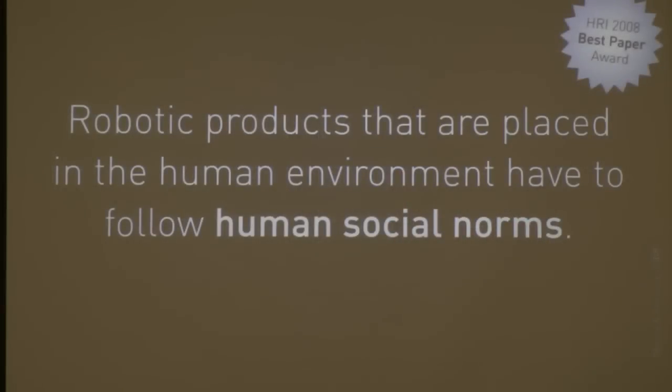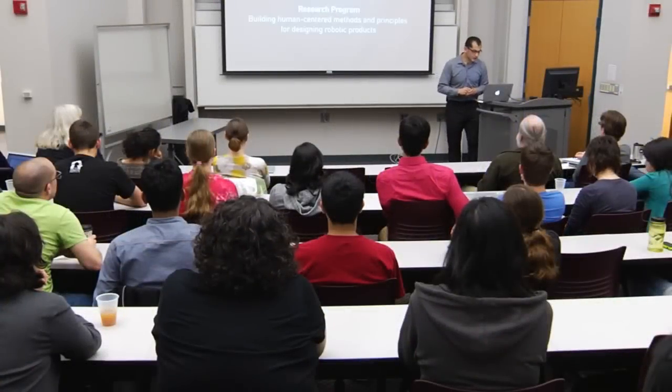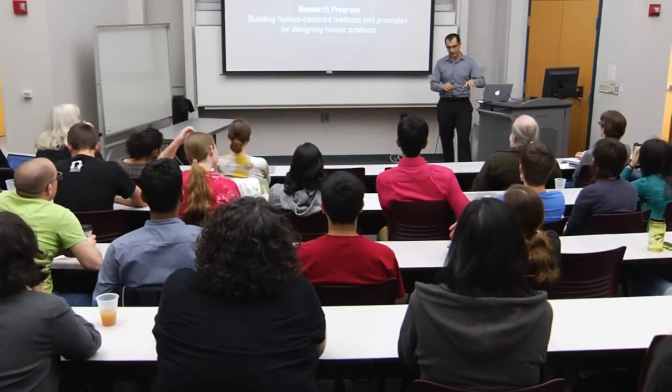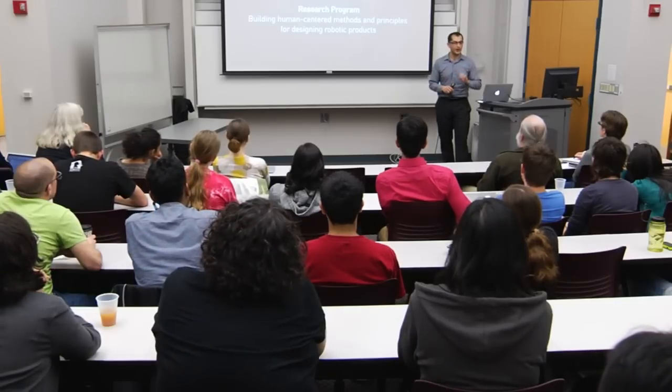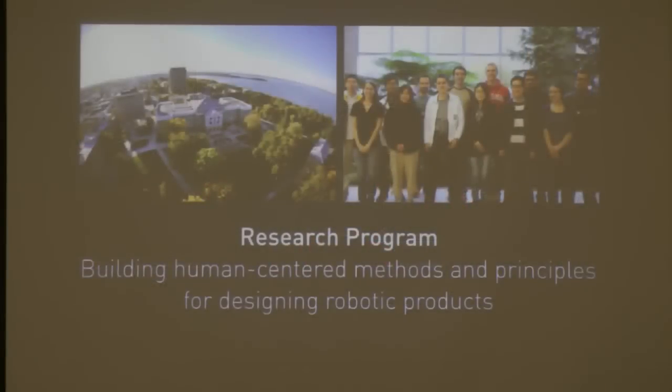So at the time, the manufacturer looked at these problems. They made a lot of improvements. So the product definitely went further and got much better. But for us, the main conclusion was that creating robotic products actually requires a more unique design approach, and we know very little about what approach to take here. And this product was the inflection point for me to come up with this idea that creating robotic products requires a human-centered approach, methods, and knowledge in order to make them successful.